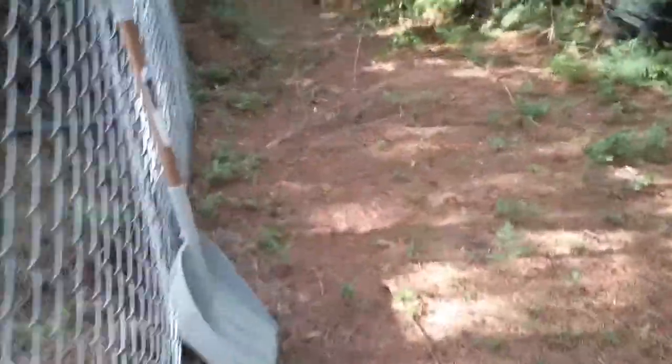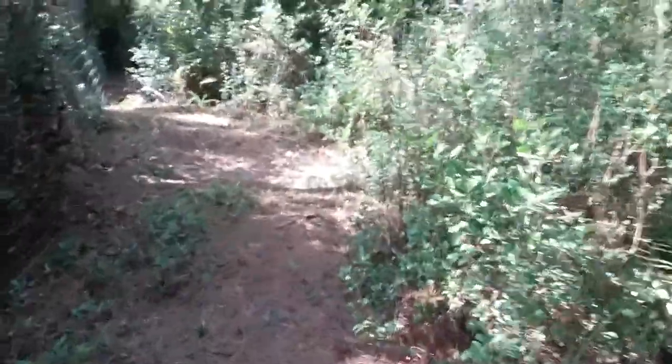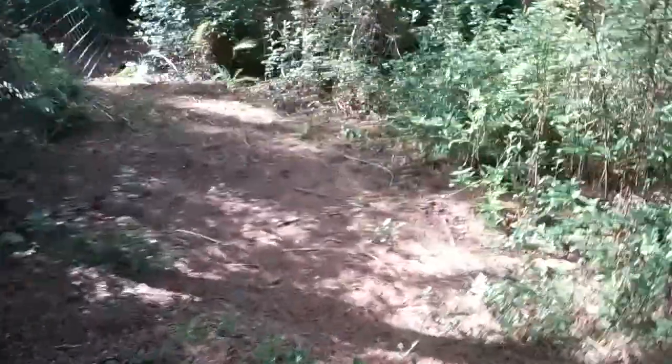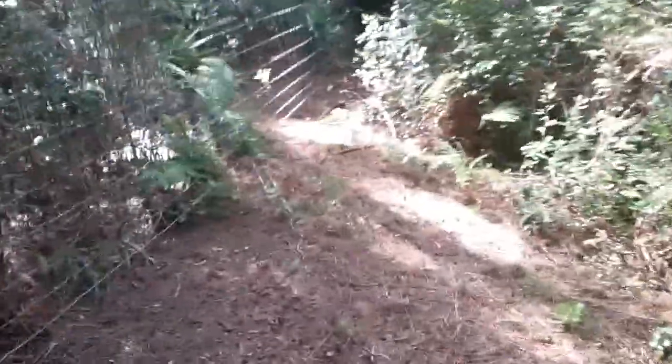All right, gate is secure. That's a nice little gate he did. But the fencing is tied to this, okay? And it goes back through here. This is an area I want to put them in so they can eat all this down. But this is still fenced in. He gave them quite the space.